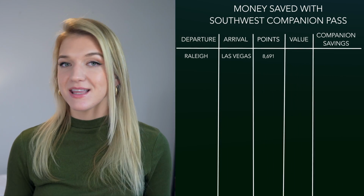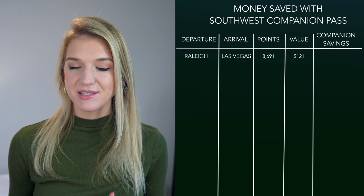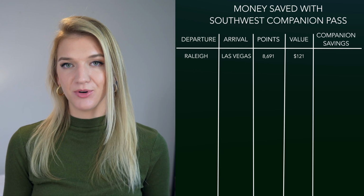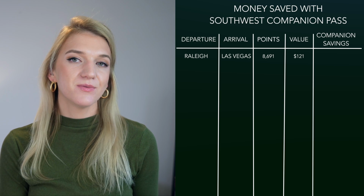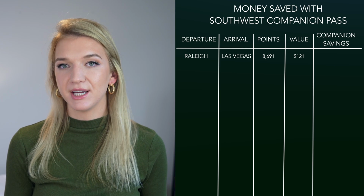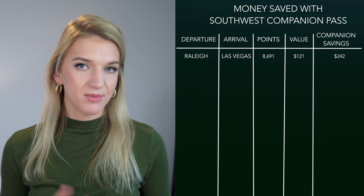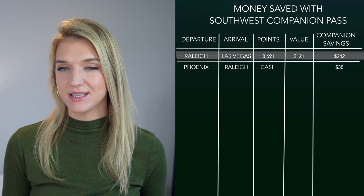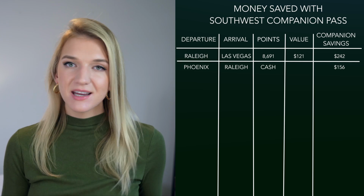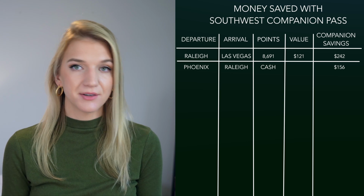I used Southwest points for my first flight, so my flight was 8,691 points, which is about $121 based on the NerdWallet value of Southwest points being about 1.4 cents a point. And since the Companion Pass allows for a second passenger to fly for free, the value of this doubles since we were able to get 2 tickets for the same number of points. Flying home, I actually used cash to pay for my ticket, which was $156, and this enabled my companion to fly for free, saving them $156 on the return flight.